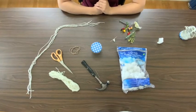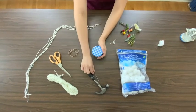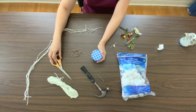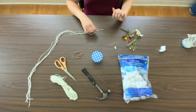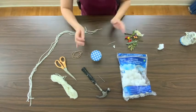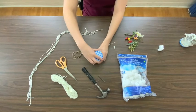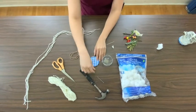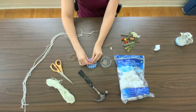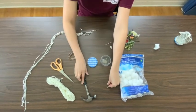We'll be making a pollinator craft. You'll need a jar, a hammer and nail, some elastic, some scissors, some string or yarn, a toothpick, some cotton balls, and some flowers. First, you'll take your jar. You'll need an adult for this first part because you need to puncture a hole in the top of your jar lid. To do this, you'll need a hammer and nail. Place the nail on top, gentle taps until a hole emerges.